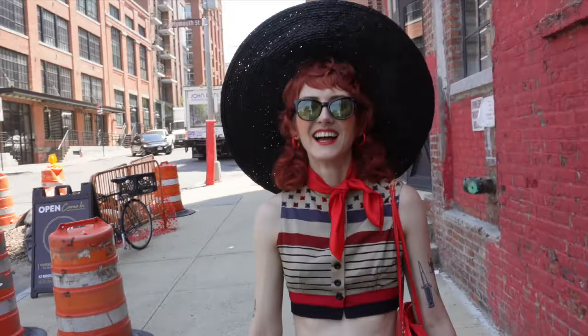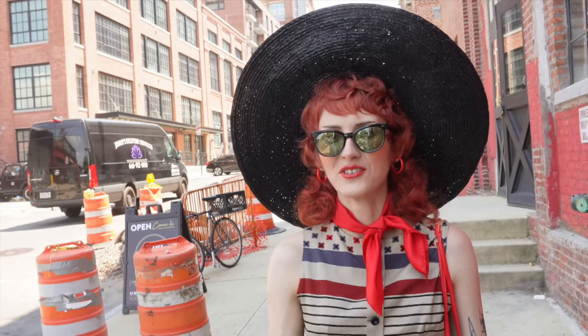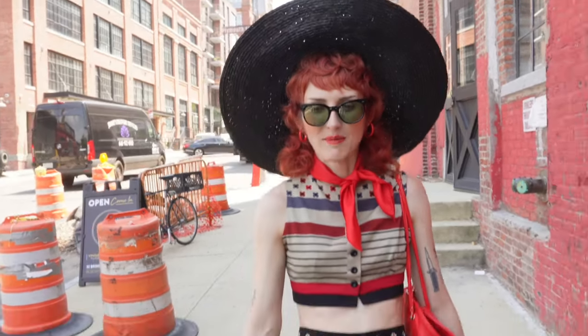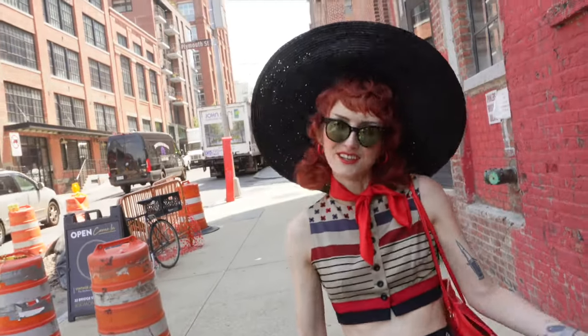So, you know what time it is. It's time to rate the fit. On a scale of 1 to 10, how would you rate today's look? I'm going to give this one a 10. This is a really solid look. For something handmade like this, lasting through history, you've got to give it a good rating.